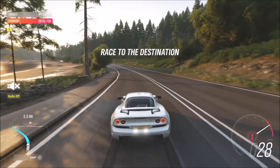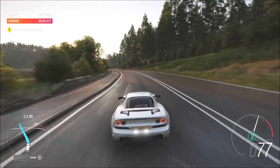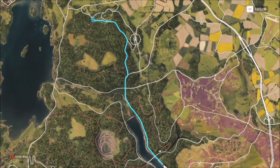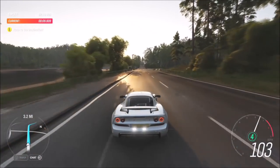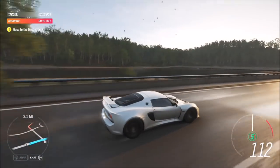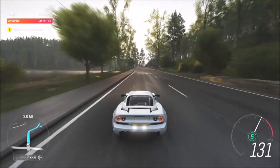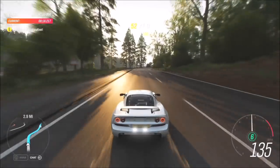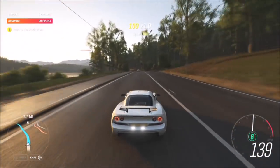Touch the pedal, the Exige responds with instant, relentless acceleration. As you'd expect. With a 0 to 60 time of 3.8 seconds and a top speed of 170 before upgrades and tuning, the Exige is uncompromising.